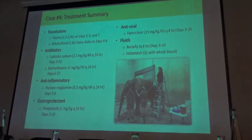She received similar treatment to Kadar with aggressive transfusions. We began with plasma, and then as her blood work parameters worsened, we switched to whole blood, and she received 6 whole blood transfusions. She also got antibiotics, anti-inflammatories, gastroprotectants, antivirals, and fluids.